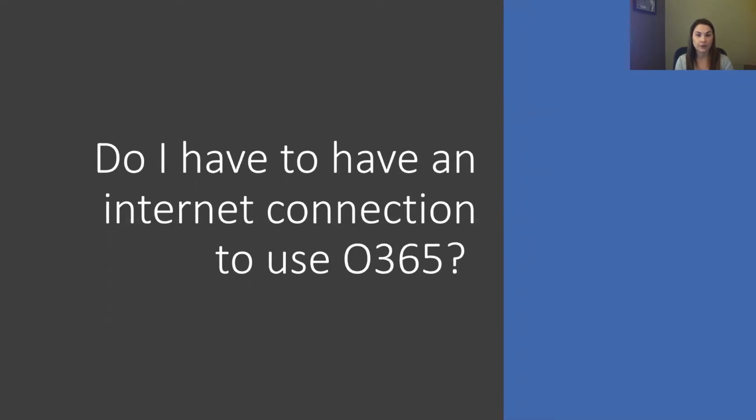After that, depending on your subscription model, Business Premium, like I said, includes an online application as well as an on-prem version. So you do not need internet access to be able to use the Office 365 programs 100% of the time, but you may need it to access your files on the go via the cloud. And you also do need internet access to make changes to your subscription. Like I said, if you have users being added or subtracted, or if you need to make adjustments to your subscription plan, you will need internet access to do that.